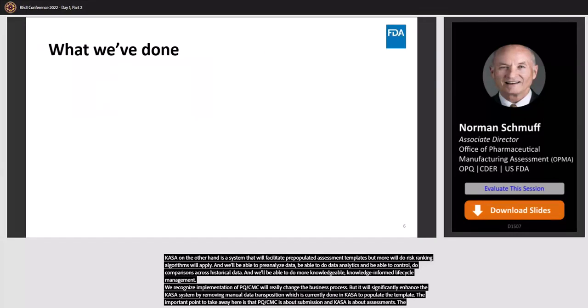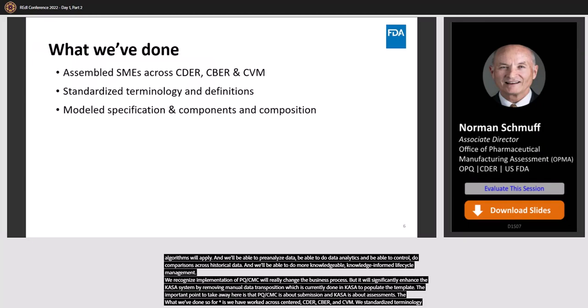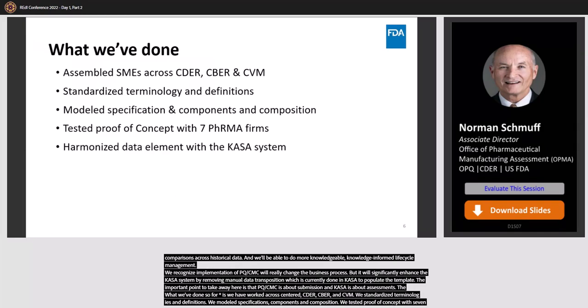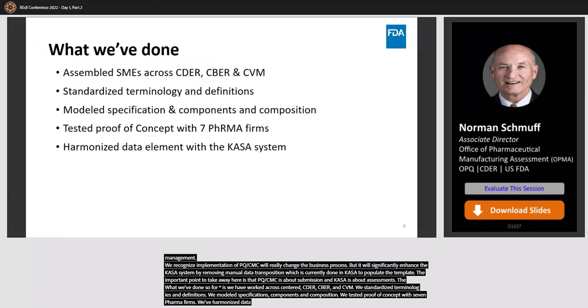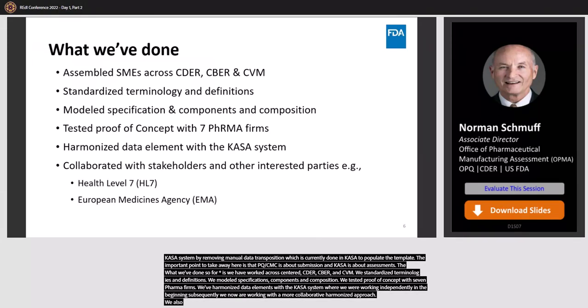What we've done so far is we have worked across centers, CDER, CBER, and CVM. We've standardized some terminologies and definitions. We've modeled specifications, components, and composition. We've tested proof of concept with 7 pharma firms. We've harmonized data elements with the KASA system where we were working independently in the beginning. Subsequently, we now are working with a more collaborative, harmonized approach. We also have collaborated with stakeholders and other interested parties, including HL7 and the European Medicines Agency.